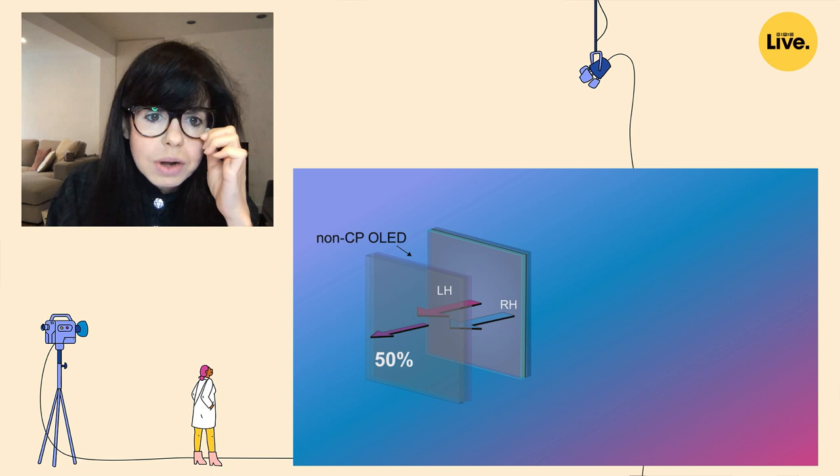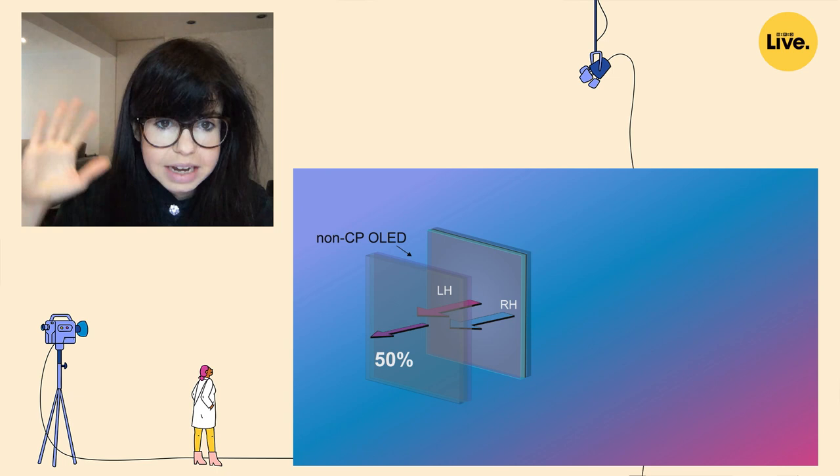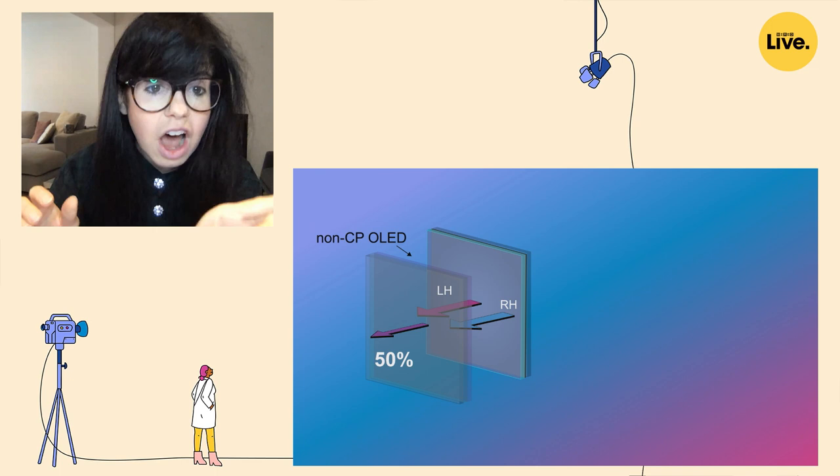But it means that if our OLED pixels, which at the moment emit unpolarized light, which is 50% left-handed and 50% right-handed, if our OLED pixels are emitting that unpolarized light, then half of it won't be able to get through the display. Half of it can't pass through that anti-glare filter.